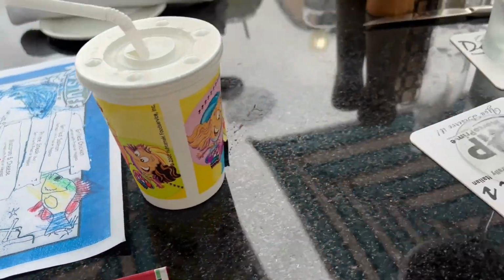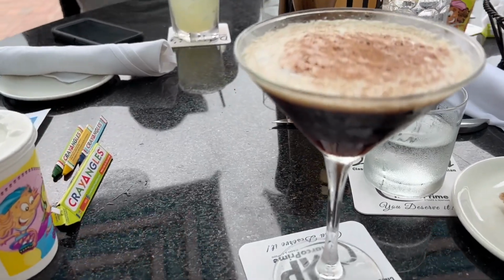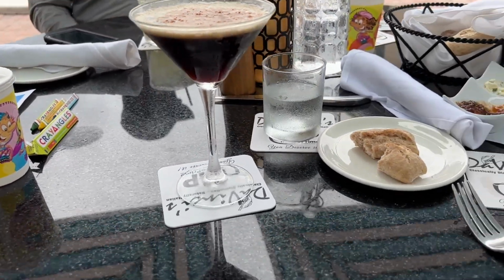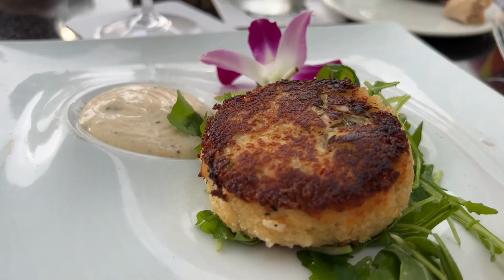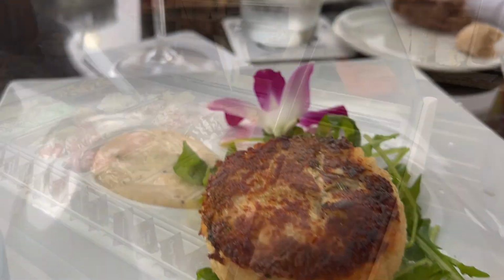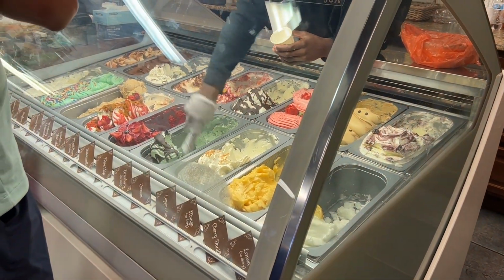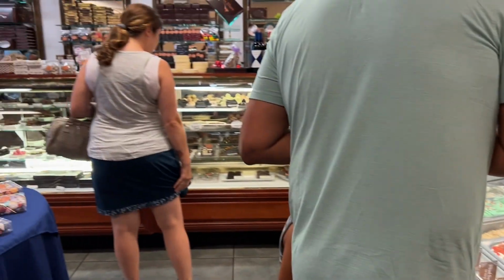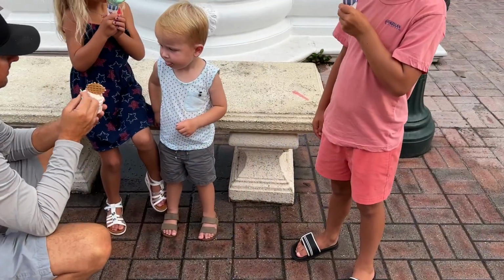We ate at Marco Prime Steaks and Seafood. This was absolutely delicious. I got their espresso martini and then just their house red wine with dinner, and it was so, so good. Across the way, they also have the Oyster Society, which is good. Da Vinci's, which is like a family Italian restaurant, absolutely delicious. And then I think there's a lobster place too. This is really, really good gelato and chocolates and just a great dessert shop, which was within walking distance.